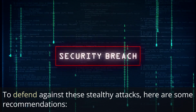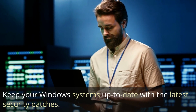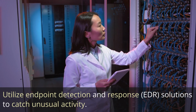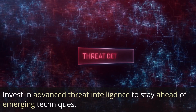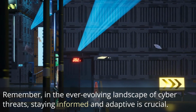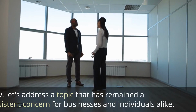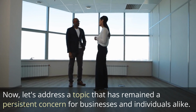To defend against these stealthy attacks, here are some recommendations. Keep your Windows systems up to date with the latest security patches. Implement the principle of least privilege to restrict user access. Utilize endpoint detection and response (EDR) solutions to catch unusual activity. Invest in advanced threat intelligence to stay ahead of emerging techniques. Remember, in the ever-evolving landscape of cyber threats, staying informed and adaptive is crucial. Now, let's address a topic that has remained a persistent concern for businesses and individuals alike.